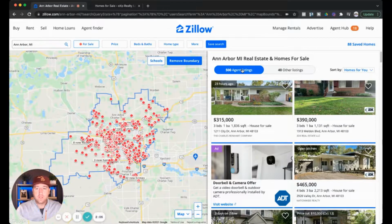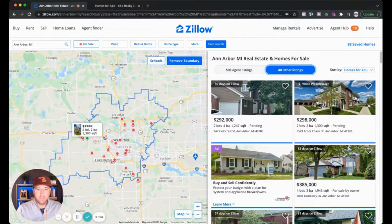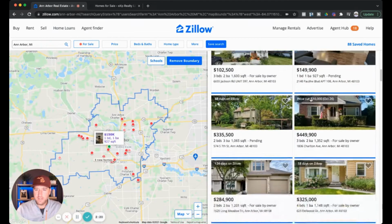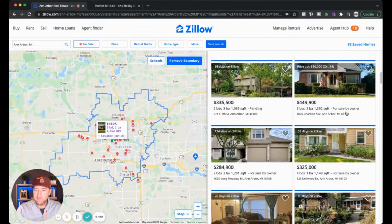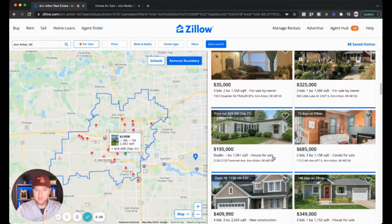So 500 listings come up. You have this other category here, which is 40. Majority of these are going to be for sale by owners. There are some other properties in here. I have no idea how they get in there. Still plagues me to today. I wish I knew, but if your property is in here, like this one, for example, house for sale, this is likely listed with an agent, but it's in this other category.